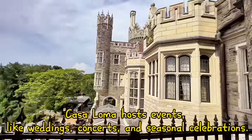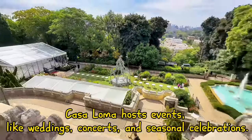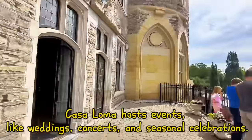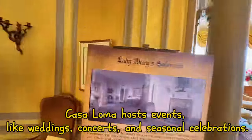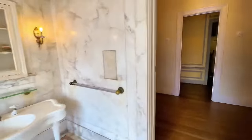The mansion also hosts several events like weddings. When we got there, they were setting up for a beautiful wedding ceremony. They also host concerts and other seasonal celebrations that an individual might have.